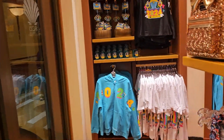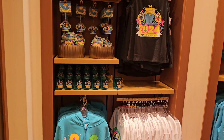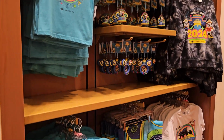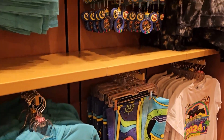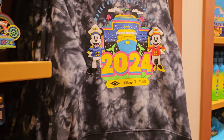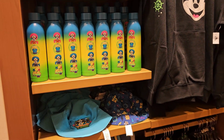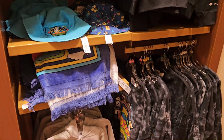And then on the back wall, we have all the 2024 cruise line merchandise. For me, I think it's a little bit too vibrant. It kind of reminds me of like neon nights. But I don't know. For me, I think it's a little bit too loud for cruising.